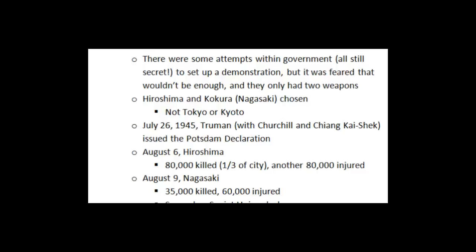If we had the time, it's a good debate. It'd be good to write a paper about, if somebody wanted to, the morality of this. In your books on page 905, there is a Varying Viewpoints document. Don't miss it. The atomic bombs, were they justified? But you can find books and books and books that have been written on this subject.